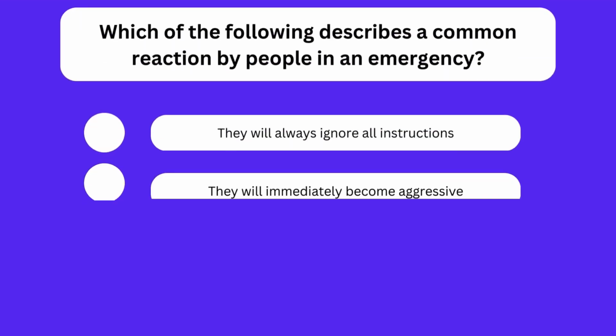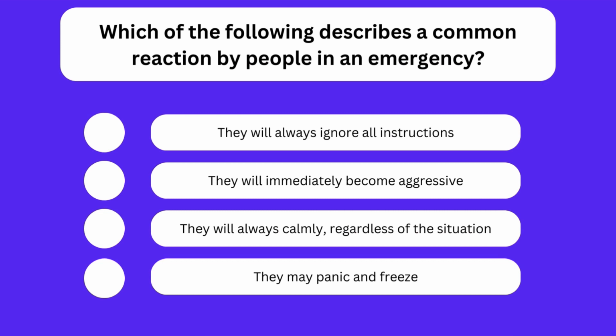Next question is, which of the following describes a common reaction by people in an emergency? So the correct option is the last one. A common reaction by people in an emergency is that they may panic and freeze.